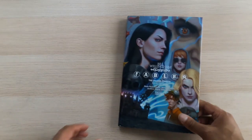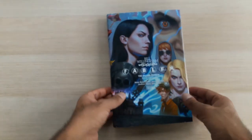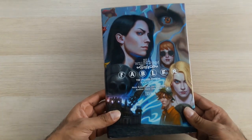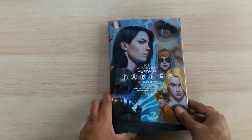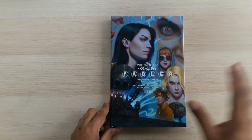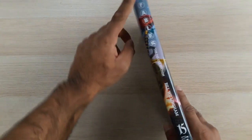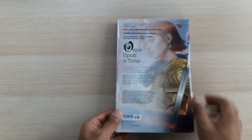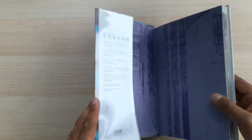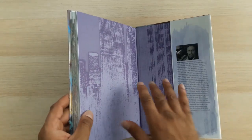Today we are looking at the 15th and final deluxe edition for Fables. It's the 15th book and the final collection of the Fables mainline series. This is the cover thereof. Snow White, and various of the characters. Lovely image there. Spine, nice and straightforward. And the back says once upon a time, generic blurb, and that's the ending. Inside flap we have pull quotes, a Bill Willingham bio, and the standard end pages.